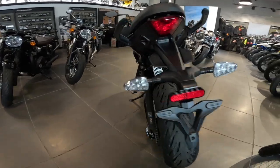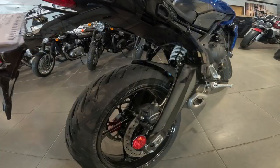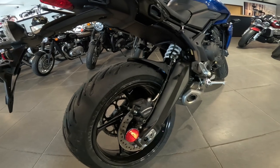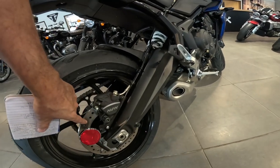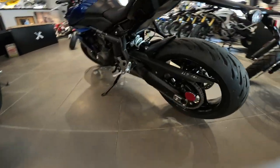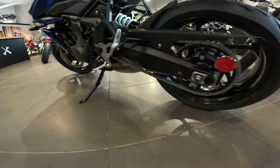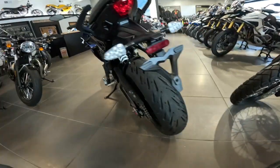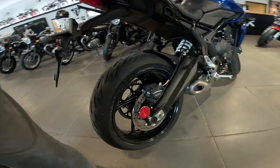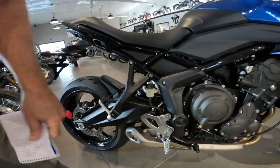It's 5.9 inches. Got this beautiful disc brake on the back. I think it's a 255 millimeter Nissin, single piston, absolutely great. Chain drive, of course, just like a normal Triumph. Look at the quality of that stuff there. Everything looks top notch, very well done. Cast metal parts, just beautiful.